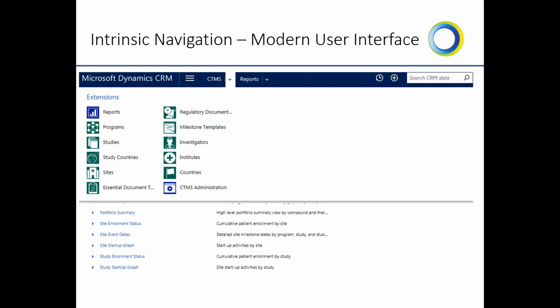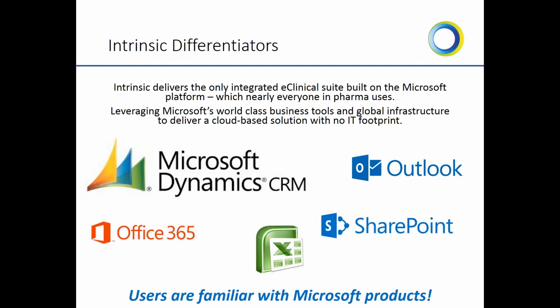And once people get up and running with the system, they say that they really like this non-traditional setup. And that's great feedback to hear, because that's exactly why we designed it that way. So just to recap, our CTMS has native integration with Outlook, SharePoint, and Excel. It's a CTMS that's built on a mature Microsoft platform.